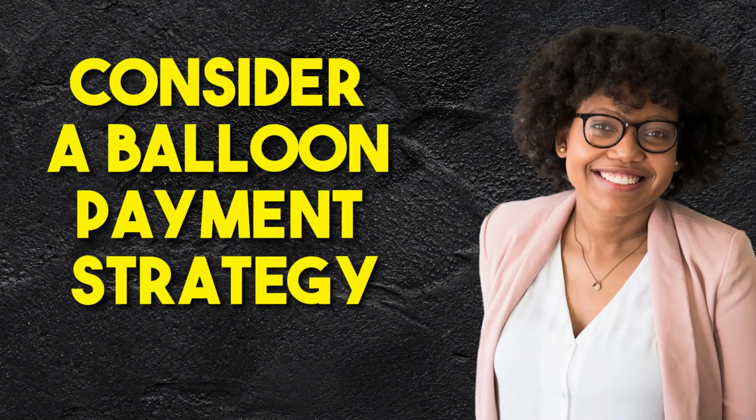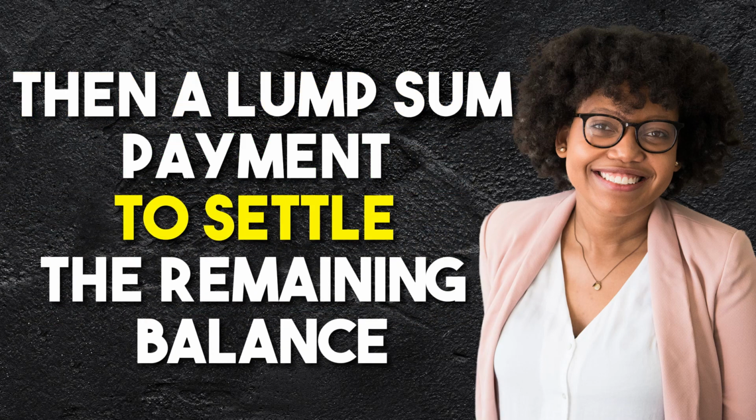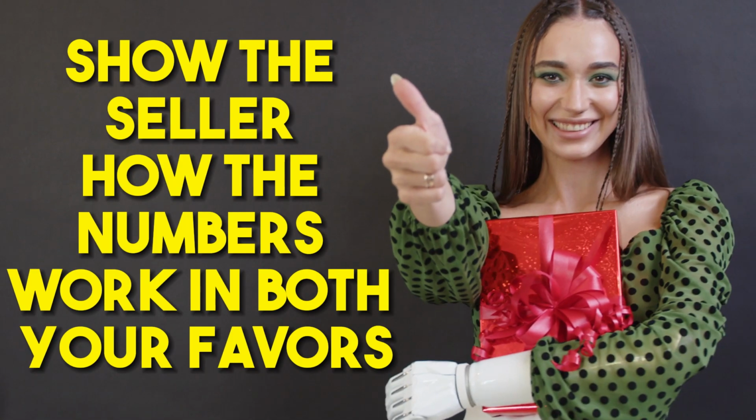Alternatively, consider a balloon payment strategy. Offer a lower interest rate for the first 5 years, then a lump sum payment to settle the remaining balance. This plan works well if you anticipate an increase in your financial capacity in the future, perhaps through refinancing or other investments. Always illustrate these offers with clear examples. Show the seller how the numbers work in both your favors.